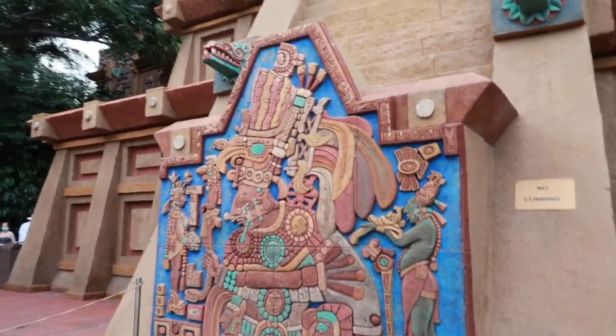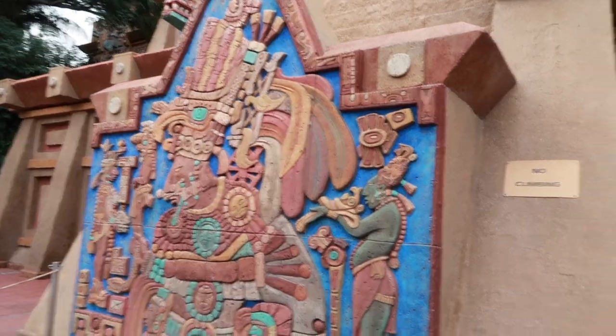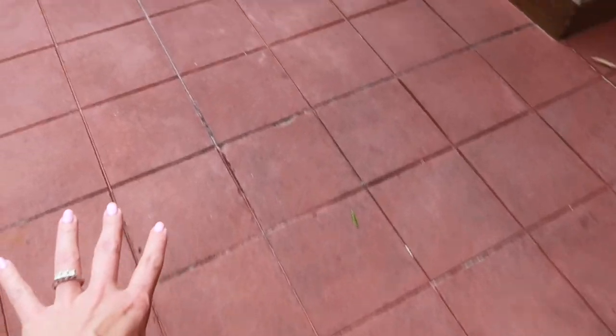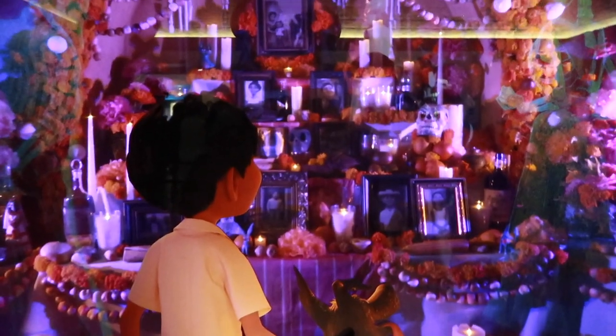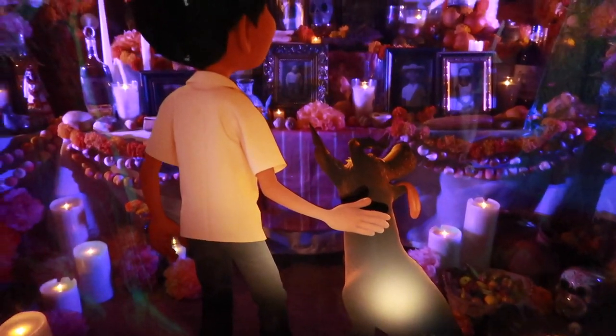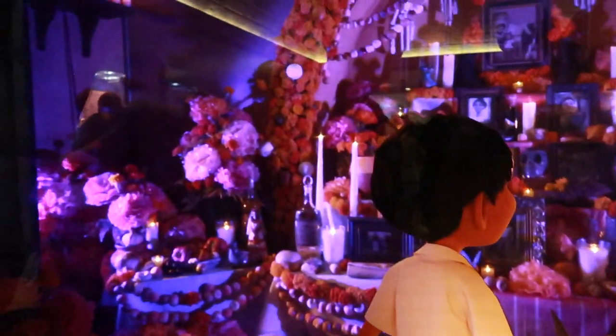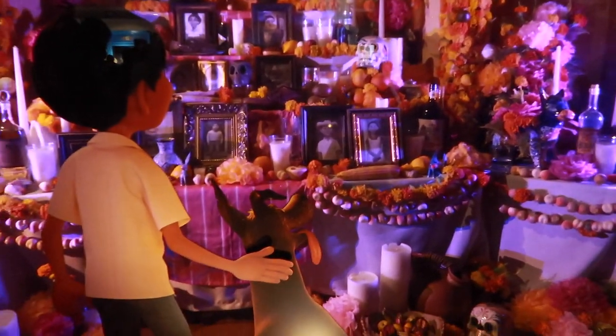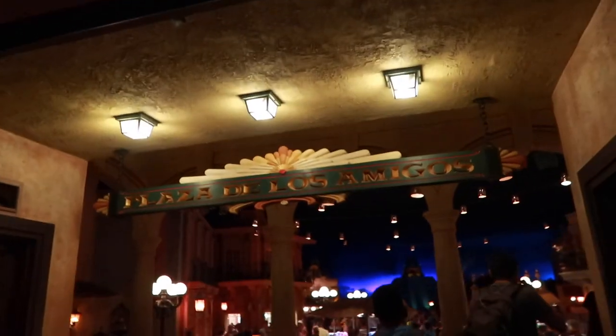We're getting in line for the Grand Fiesta Tour. Well, we're getting in line to get into the pavilion first, and then we're getting in line for the Grand Fiesta Tour. You can see what's left of the distancing markers on the ground. They don't have them here anymore. I love this display that they have here for Coco. We're waiting in line still, and I love the details, and it looks so good. All right, we made it.